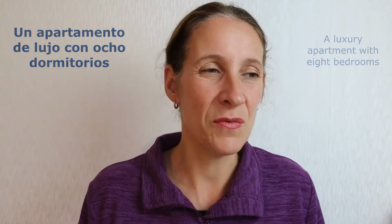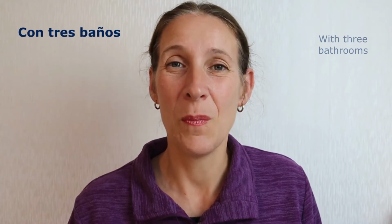Now, some of the things you might want in your apartamento de lujo, you might want several bathrooms, so maybe 3 bathrooms. How would you say with 3 bathrooms? You need the word for bathroom, which is cuarto de baño, or you could just use baño. So, with 3 bathrooms. Con 3 baños.